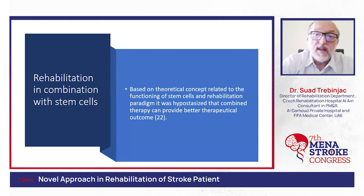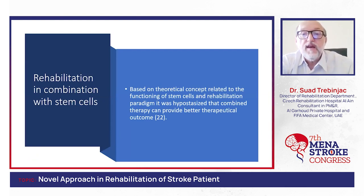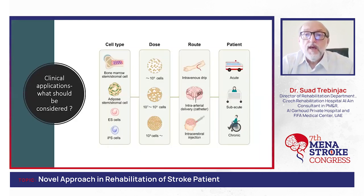The next study tried to approach this to the clinics, and they made a combination of rehabilitation with the stem cells, and they hypothesized that combined therapy can provide a better therapeutic outcome. So this is what we call today a new field, regenerative rehabilitation, which is developing very fast. To be more efficient in clinical practice, we need to answer some basic questions, which are still not answered at the moment and which are subject to very intensive research.